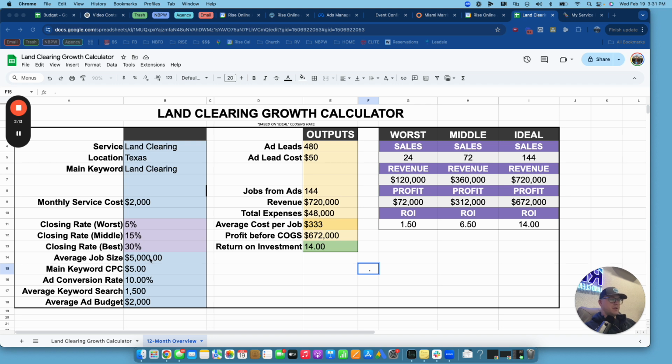And then some people with bigger machines, big dozers, excavators, full clearing, or big wheeled machines like Barcos and Tiger Cats, may be higher than 5,000 on your average job size. But it still pans out pretty evenly here. This is one of those numbers that we would get from you on your business.